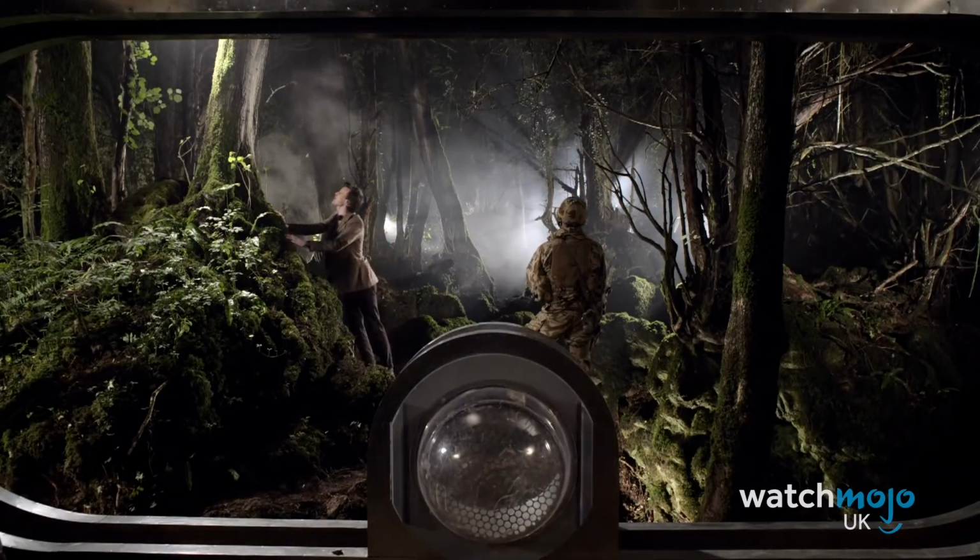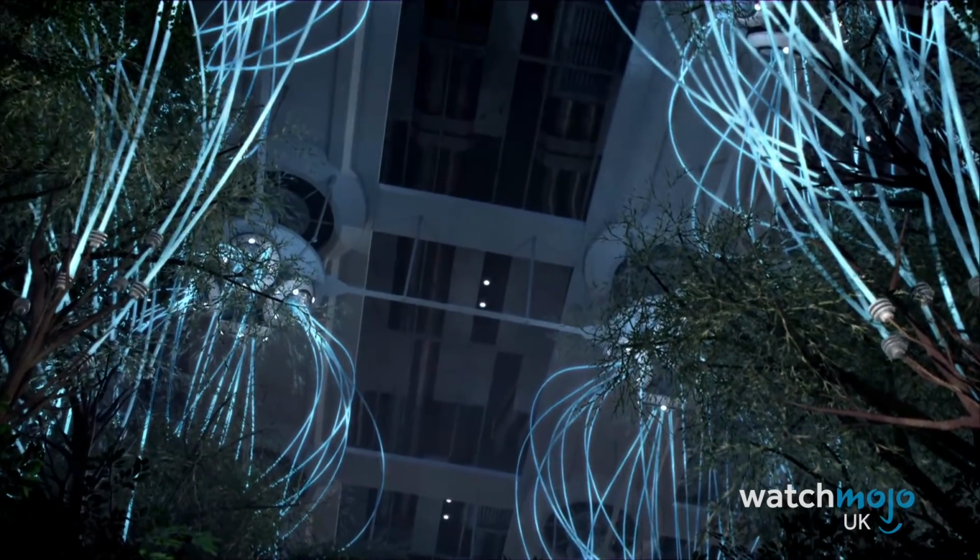Treeborgs! Trees plus technology. Branches become cables, become sensors on the hull of forests, sucking in starlight, breathing out air.